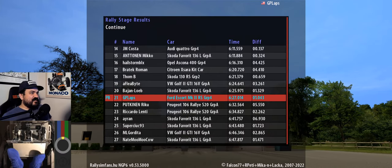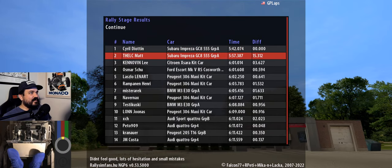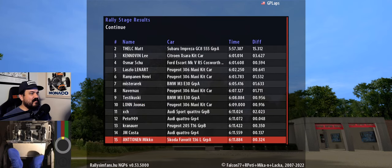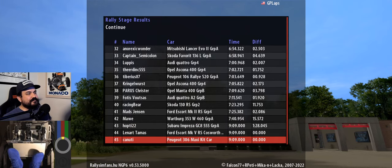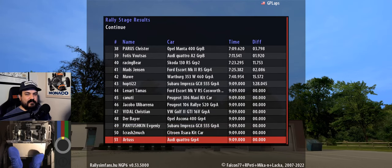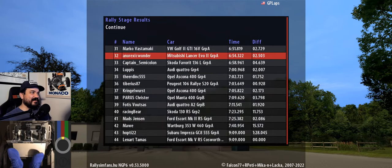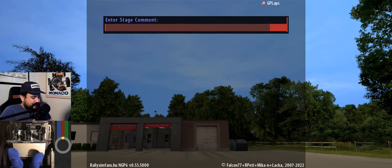All right, so 21st through there. Quite slow. I mean, quite a lot off the Imprezas, but 20 seconds off of this kit car. And we'll take a look at how many folks have started the final leg. So 42 have done the stage without super rally. And yeah, 51. So I got through it at least very slowly. But yeah, I'm happy with that.